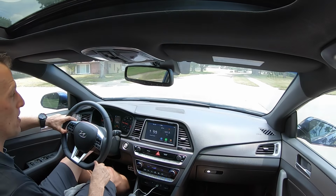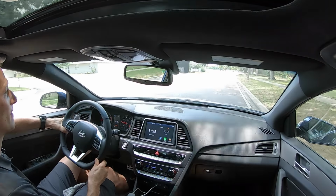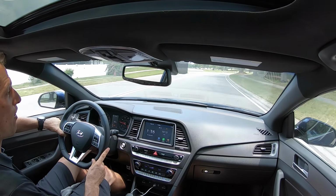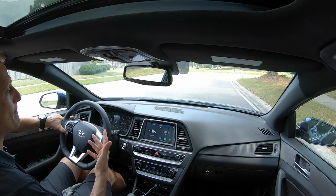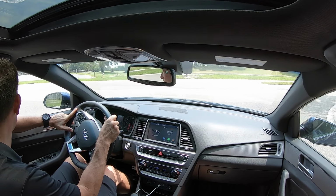I say jump on one of these before the 2020, to be honest with you. Because the 2020, it's gonna be hard to get that bang up deal that you want compared to this vehicle.